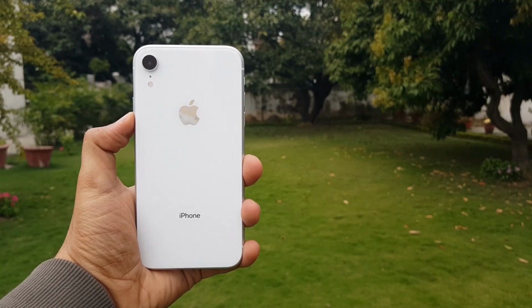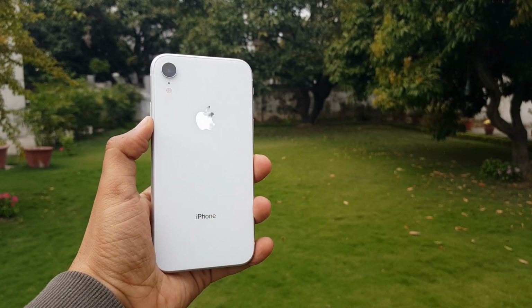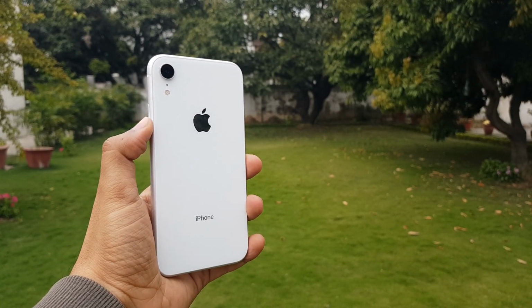So even though the XR that we are reviewing right now is in a rather plain shade of white, you've got more vivid colors like red, coral and yellow. So if you're into vibrant colored phones, you've got options here. Now of course, these colors might remind you of the iPhone 5C way back from 2013. But remember, 5C was pretty much disliked for its plasticky build. However, the XR is very well built and its construction is almost on par with most flagship devices around.